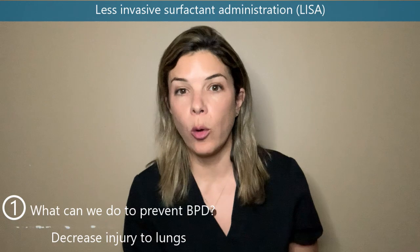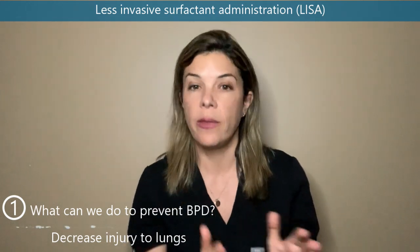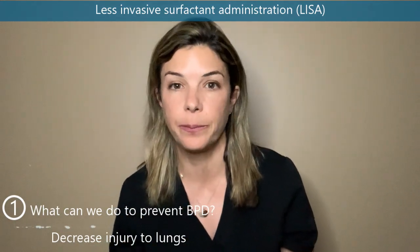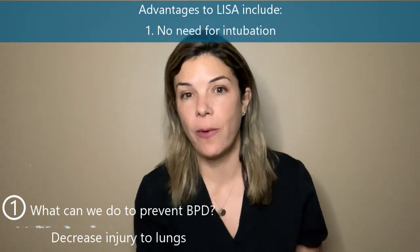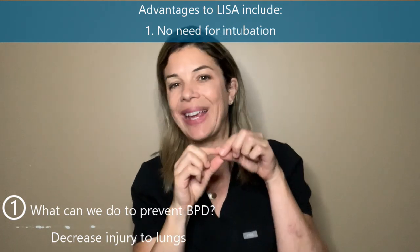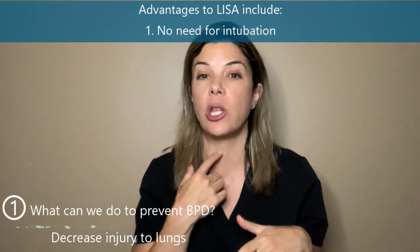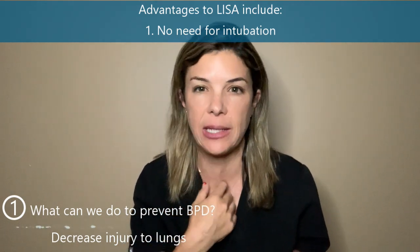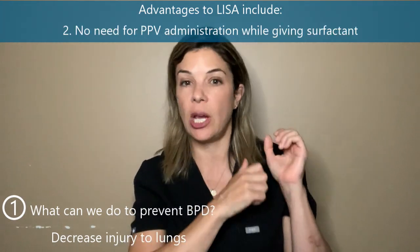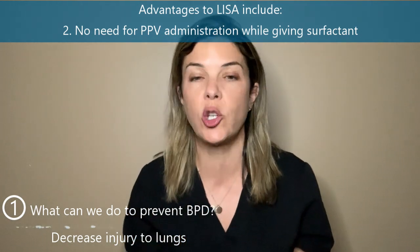But now, as you all know, we are giving surfactant in a less invasive way, and the acronym for that is Less Invasive Surfactant Administration, or LISA. LISA on paper has two advantages. The first is that you're not actually intubating the baby, you're just putting a little catheter through the vocal cords, so there's less likelihood of irritating the vocal cords. The second advantage is that you basically just push the surfactant down a syringe and squirt it down that tube into the lungs.